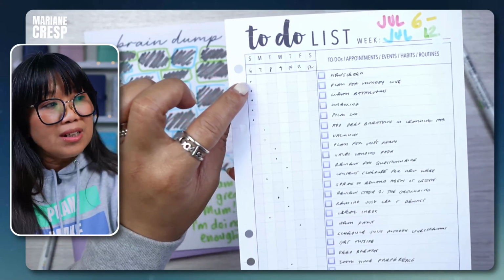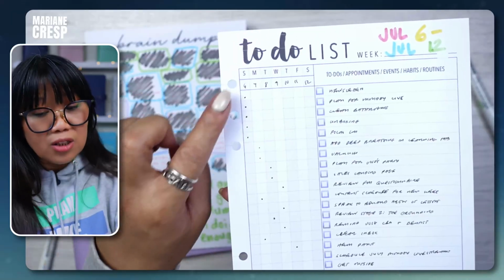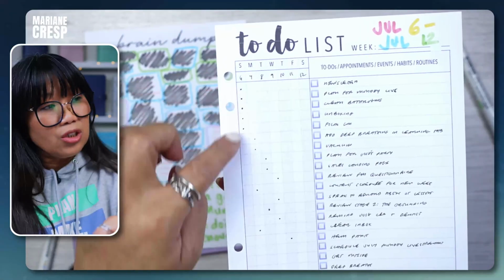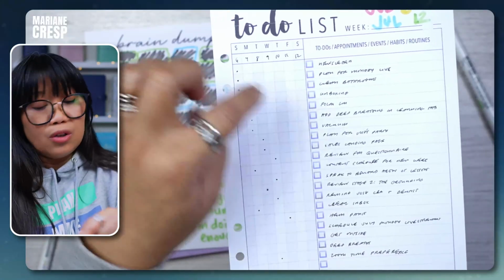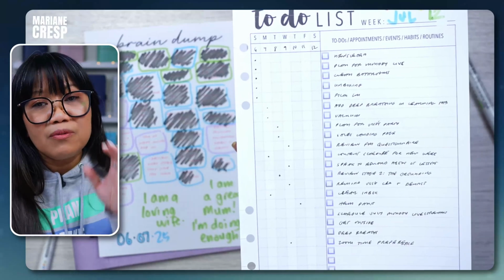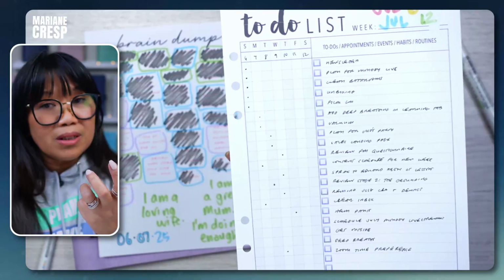So then I put tiny little dots. There's a little key at the bottom. So you put a little dot on what day you would like to do it. For me, I put here for Sunday, these are the things I need to do for today. And then there's Monday and then the rest of the week. By putting little dots on your tasks, you get to see again visually, because I'm a visual learner. And remember, you can't read the label from inside the bottle.